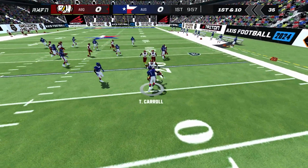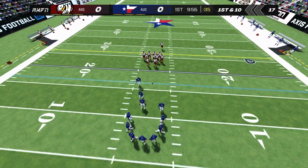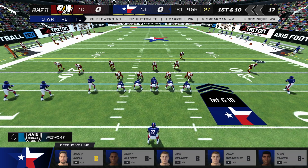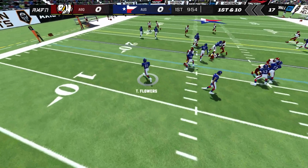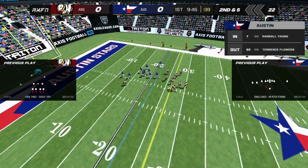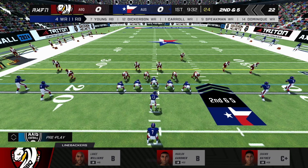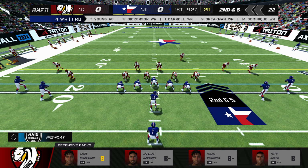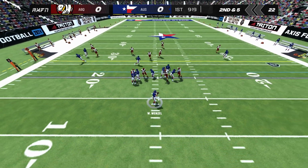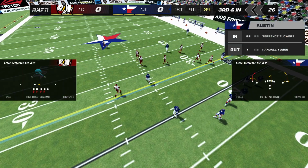Carroll takes the kick, shakes off the defender. First and 10. Breaking away from the defense. Second down. Quarterback to pass. Finds a target. Taken down. That brings up third down.